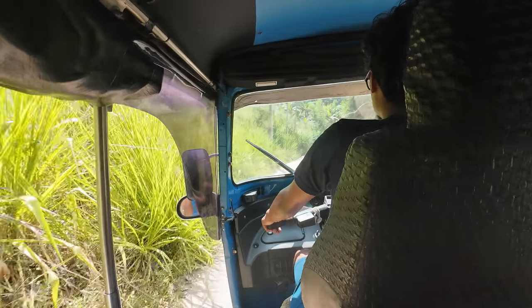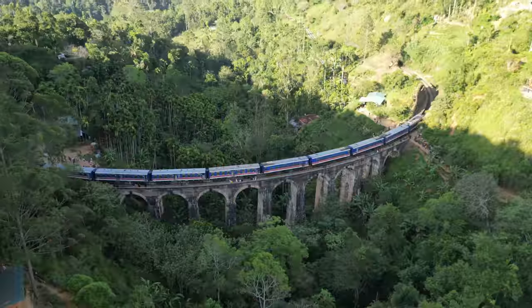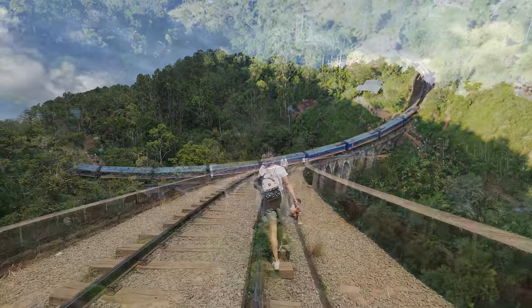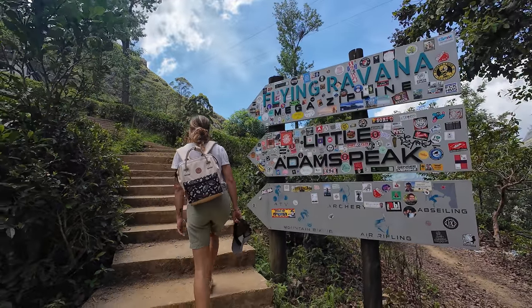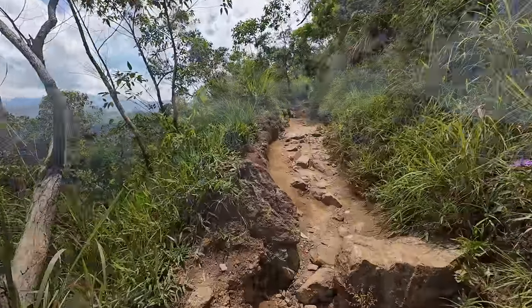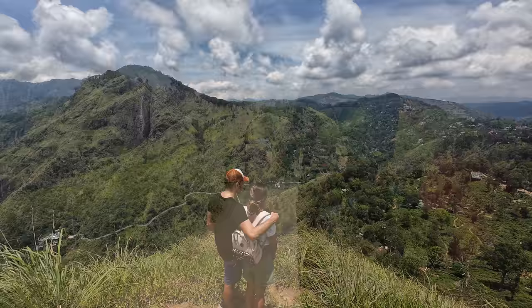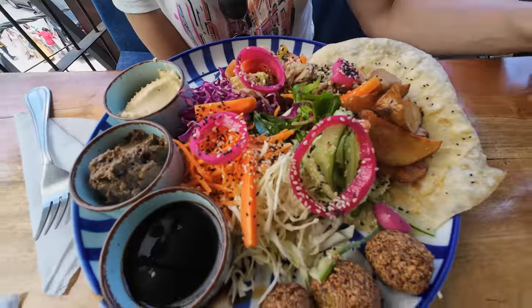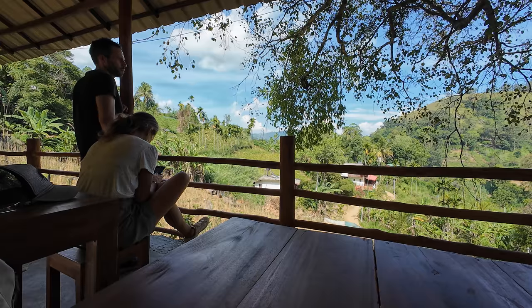In the morning, take a tuk-tuk to visit the Nine Arch Bridge. Be sure to go on both sides, and even on the feet of the bridge. Once out, hop back in the tuk-tuk, and then hike to Little Adam's Peak. After Ella Rock, it will be an easy hike, yet the views are quite amazing. After a final lunch in Ella city center, head back to your accommodation.